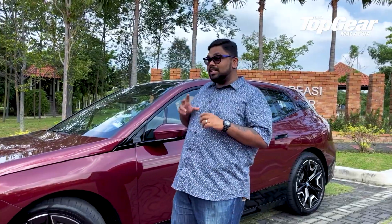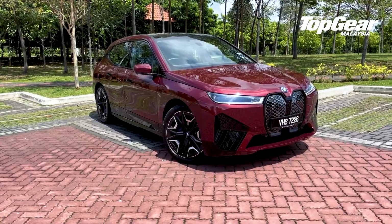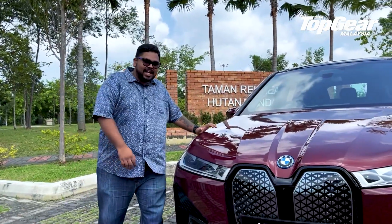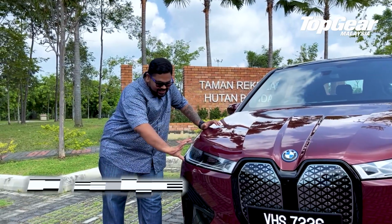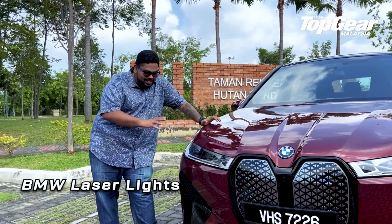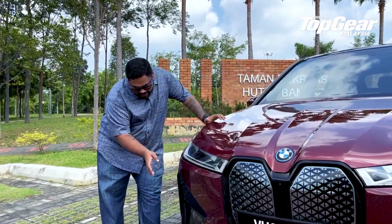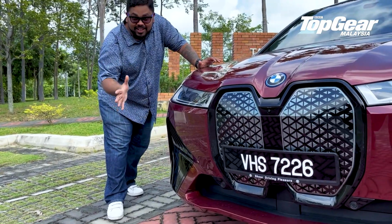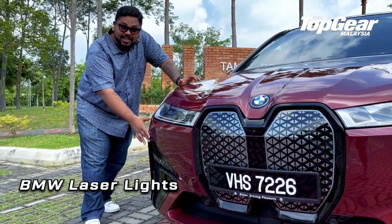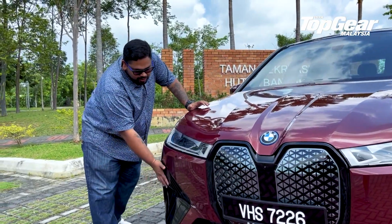Let me quickly show you what the differences are between the iX and the iX Sport from the exterior point of view. Since this is the iX Sport, which is the more happening variant, this gets BMW laser lights. The regular BMW iX gets LED, so we have extra BMW laser light. And this trapezoidal trim is exclusive to the iX Sport. The normal iX gets an L-shaped trim, so this looks sportier.